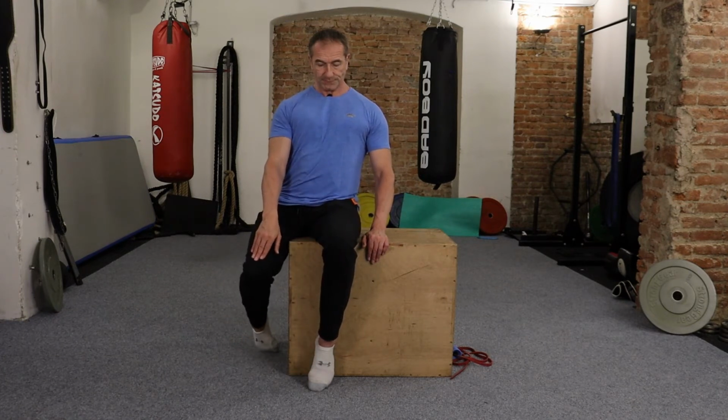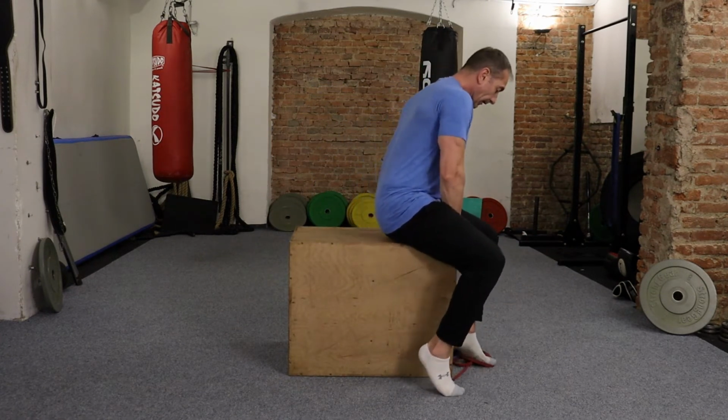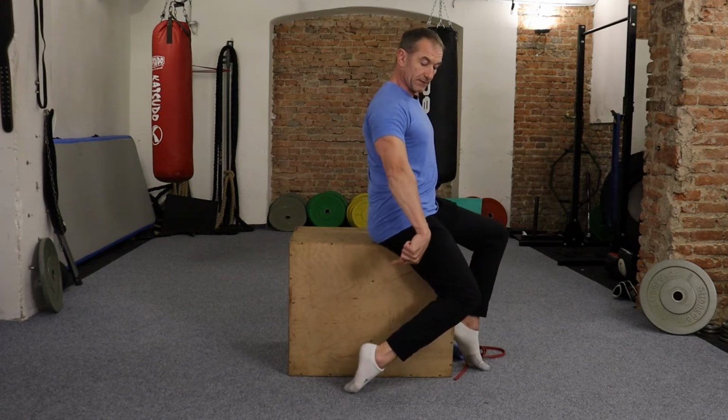I'm going to show you from this side as well, so you get a full view. Okay, swing around here. So we start in the slack position. Toes back, you see it's pointed there.